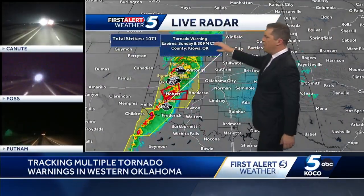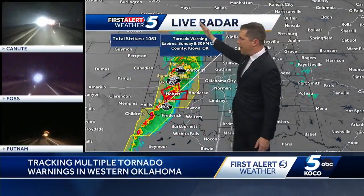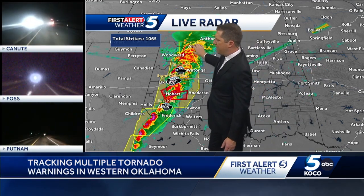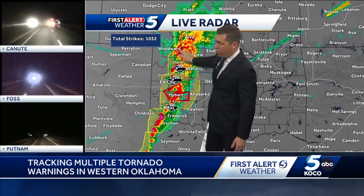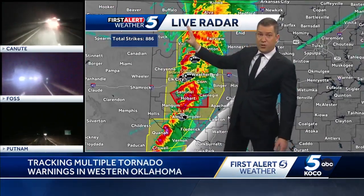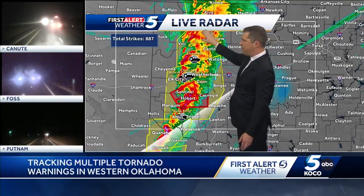And so, because we know that there are warnings all the way up and down this entire line from Woodward to Alva, down towards Watonga. So right now, severe thunderstorm warnings now east of Woodward. So Woodward and Buffalo, the worst is now behind you. So that's moving up to your northeast.